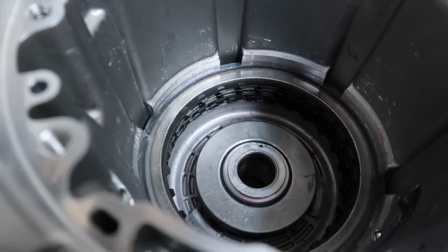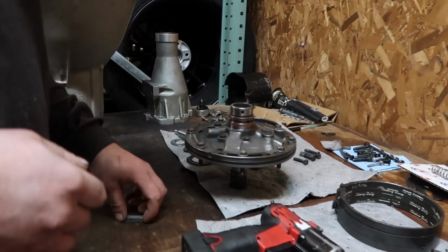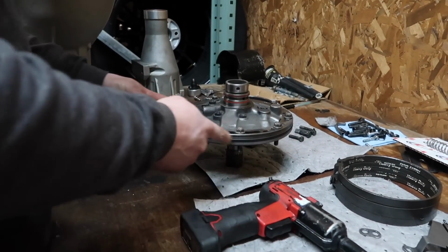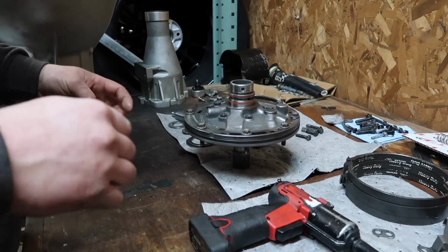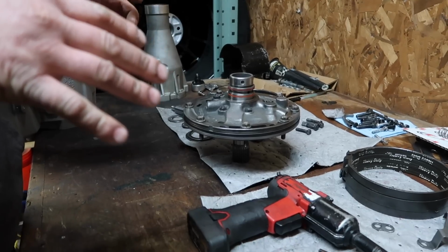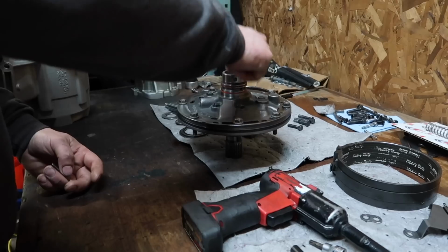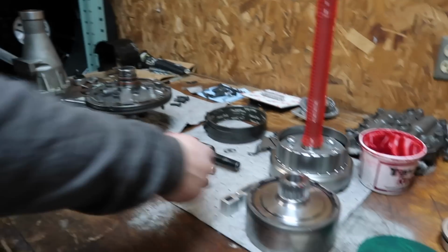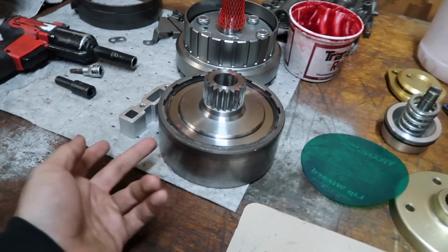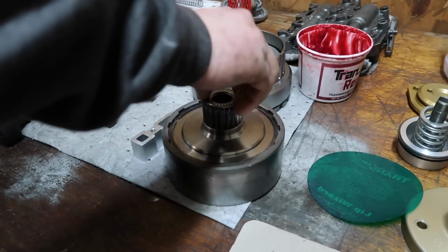Alright, since we last left the transmission, not much has changed, but Ben has assembled the pump, which is, I assume, pretty straightforward. Since they move around, you have to put them in the case, both halves, so it'll center it, and then start putting it together, then tighten it up. Yeah, tighten it. So it's not the easiest thing. Oh, I put that together. And all this is just steels and clutches all the way up, and then a snap ring up top. So that's pretty simple.